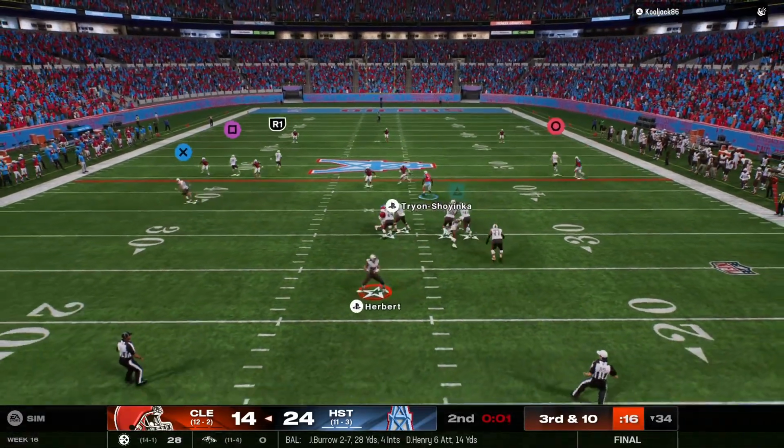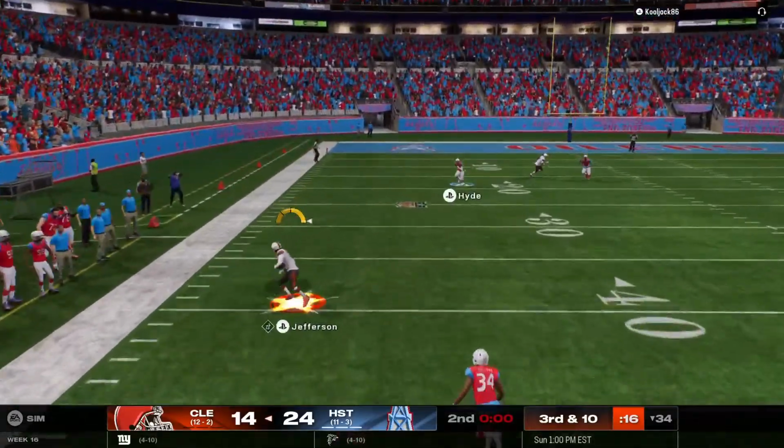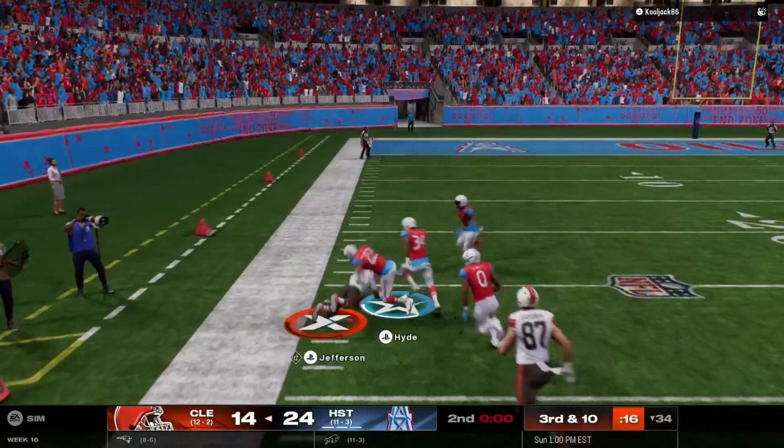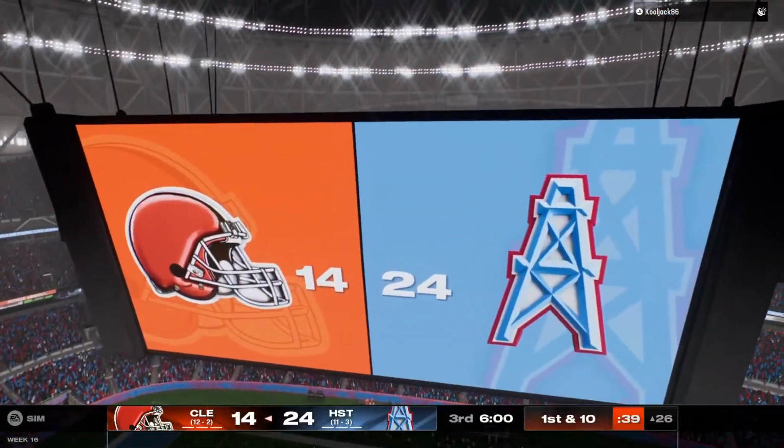One final shot before halftime. He's on the move. Makes the grab in bounds, left side. And he does quite a bit of damage before they finally bring him down.